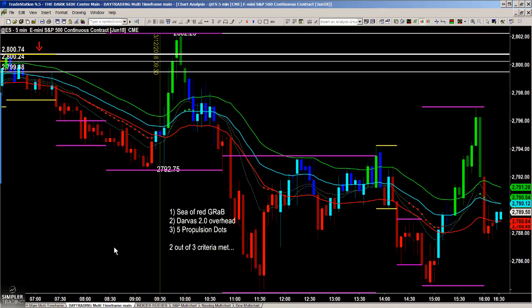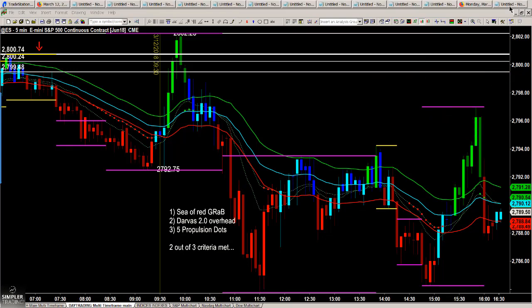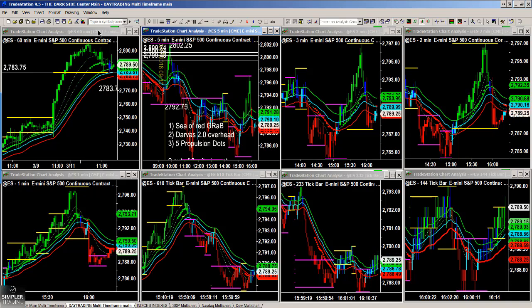And what we call this in terms of one thing leads to another is a setup whereby this weakness actually feeds a longer term, in this case, a 60-minute overall buy. So let me show you what that looks like.